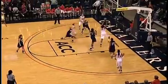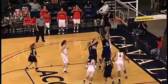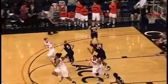Lob for Egwu on the right block. A little step through move. Missed it off the window. Rebound Gerson up high to get it. She'll lay it in with the follow.